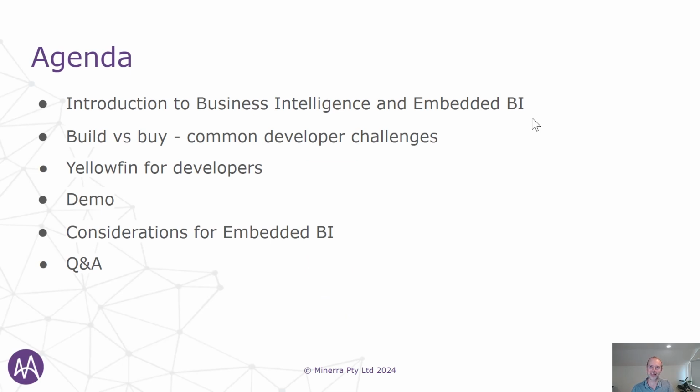So what are we going to be covering today? We're going to talk about business intelligence and analytics and embedded BI. Some of you might not be super familiar with embedded analytics or analytics more broadly, so we'll talk about that at a high level. And we'll talk about how a product like Yellowfin, an analytics product, can be embedded within your platform to drive and build customer value, as well as create additional revenue streams for your product.